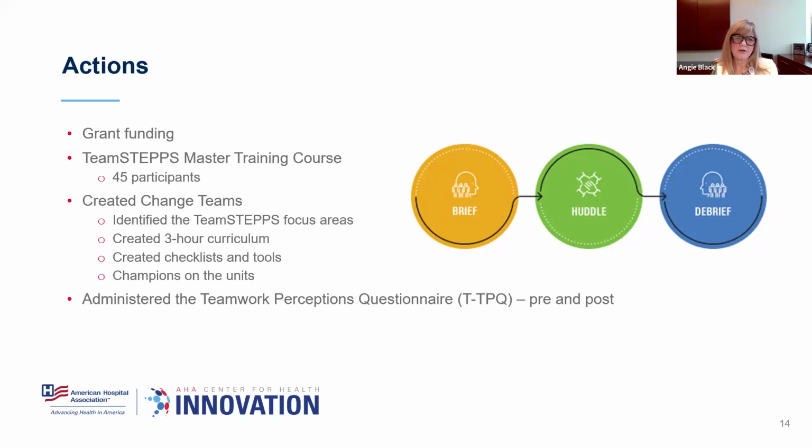around safety. From there, we created change teams within our OB department and identified what our focus would be for TeamSTEPPS implementation. We designed a 3-hour curriculum. With our grant funding, we were able to pay all of our employees and physicians who attended, separate from our unit operating budgets. So this was really helpful when we're faced with looking at productivity and expenses. It helped offset that, and our results really were able to help expedite us spreading this through the hospital.